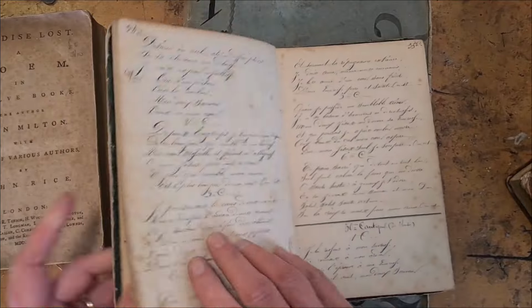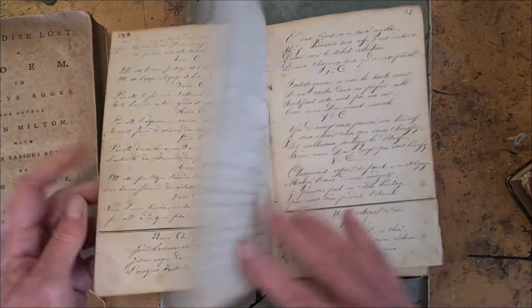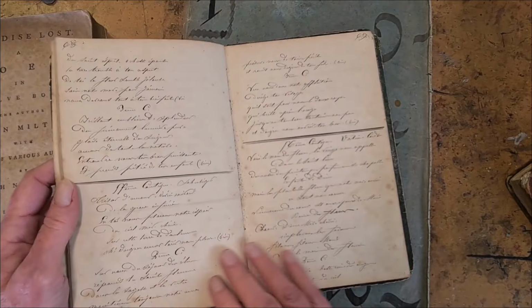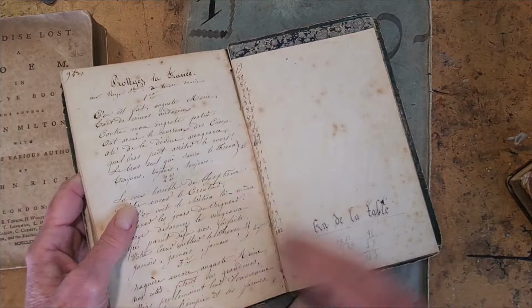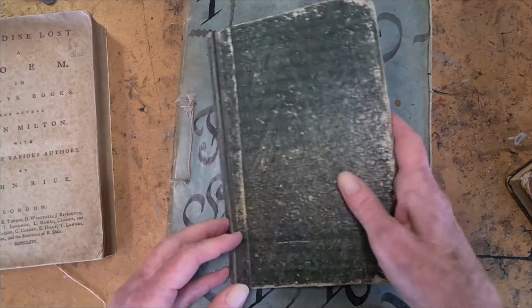I do not know what I'm going to do with this, except to gaze at it adoringly for a while and then figure out the best way to use it. It is a beautiful thing as a book, but it's also not in great condition, so we'll see. But it has so much potential and beauty.